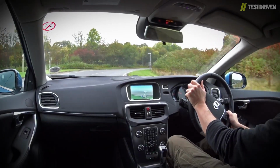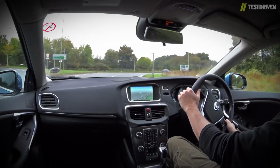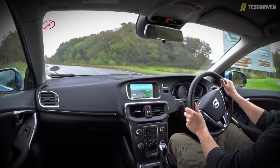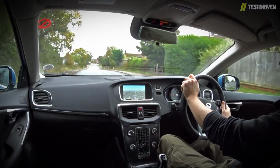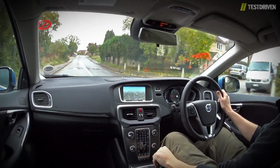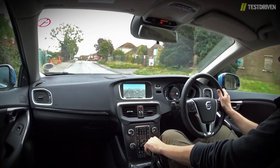While Volvos have traditionally been given a rather stately set of road manners, the V40 actually goes about its business rather well. It's not desperately involving, but there's just enough enthusiasm behind the steering and the body control to keep things interesting. Although we did notice a tendency to crash into larger surface imperfections and make a bit of a din when driving over speed bumps. So back to safety for a minute.